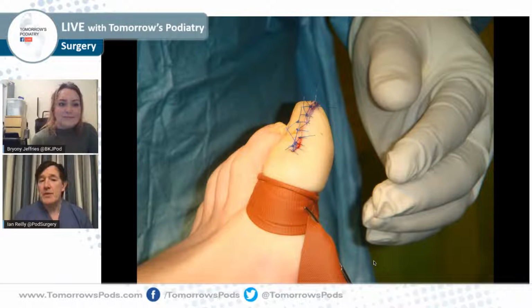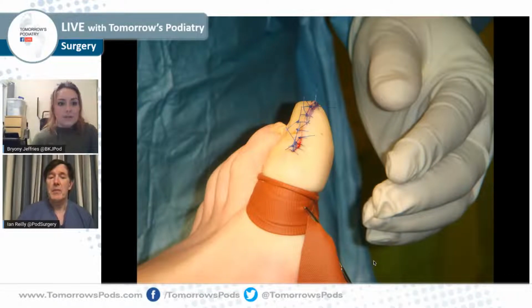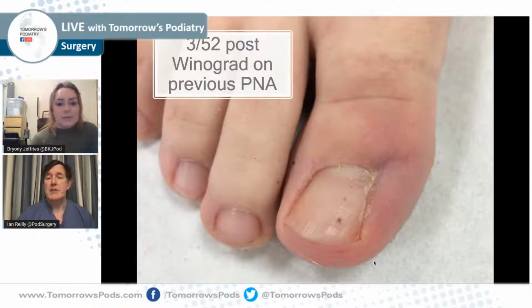Excellent. Sutures come out at week 2, 10 to 14 days. They're a little bit more sore than a phenol technique, but they heal quicker. So it's dealer's choice really, but it's a good technique for the right person. Swings and roundabouts with that. Yeah, always. Definitely.